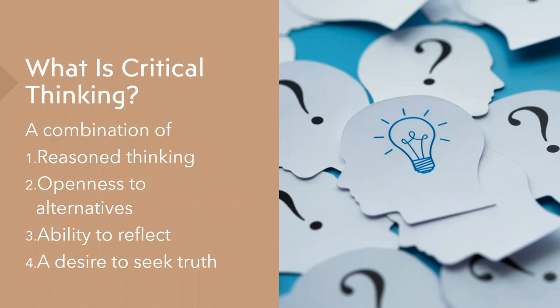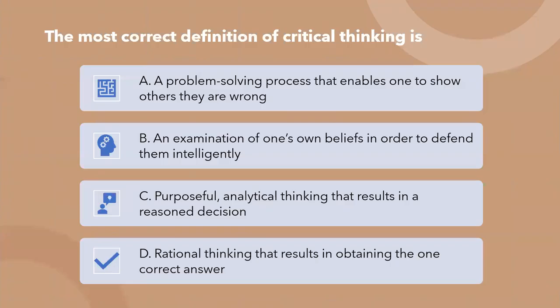Critical thinking is not asking the person next to you, what do you think? Or do you know what that is? Or do you know why that's being given, right? It's you saying to yourself, I'm not sure what it is, and how can I research to figure out the truth, learning and applying it. So the most concrete definition of critical thinking is purposeful analytical thinking that results in your decision.